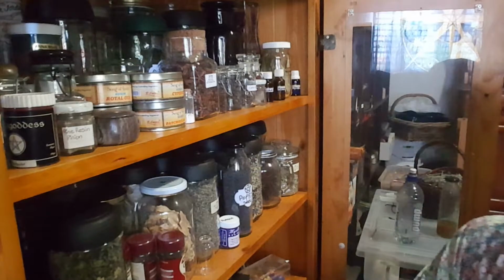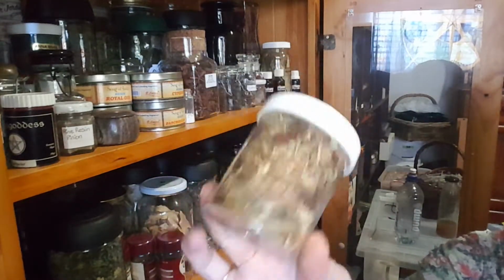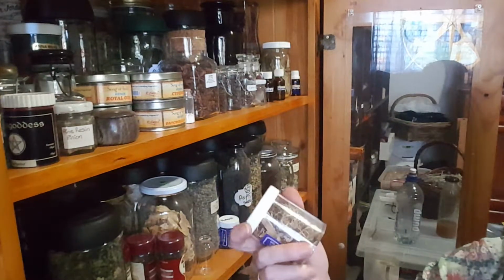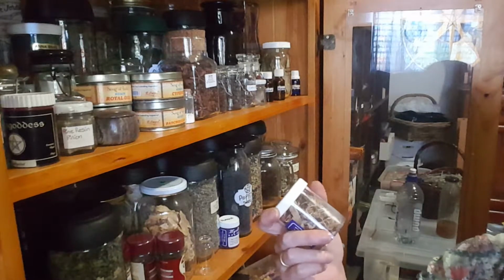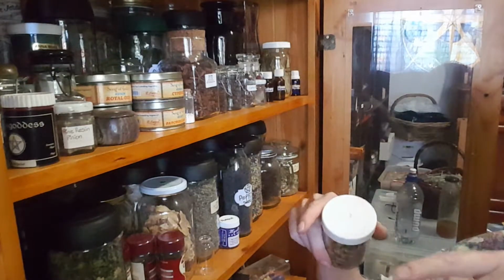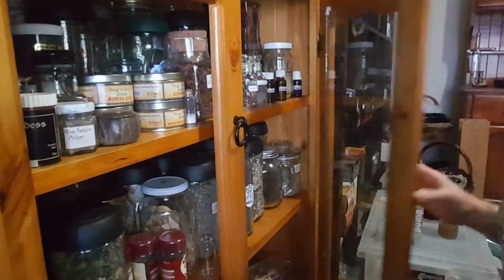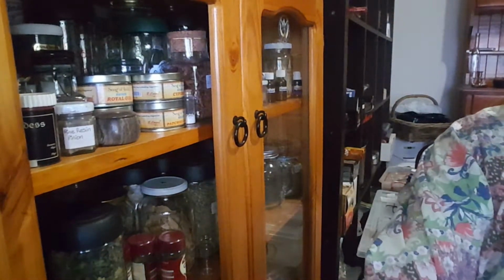I found this stuff as well. It's a summer solstice herb mix, but it's years old, so I'm going to dump that in with those rose petals. So I don't know whether to dump them in the bath and do moon water with it, or whether to burn it on a bonfire for Marbon. So put down in the comments what you think I should do with these older herbs that I can no longer use. Okay, so that's that cupboard done, but we're nowhere near finished.